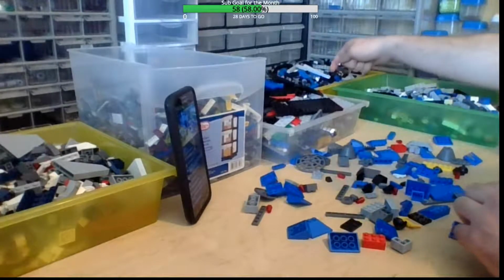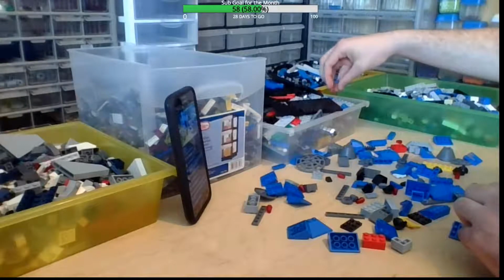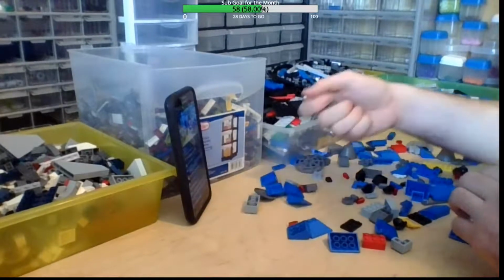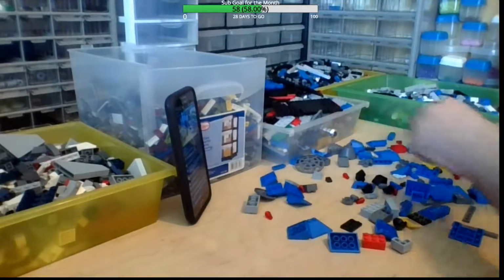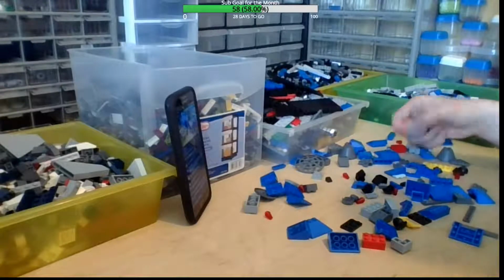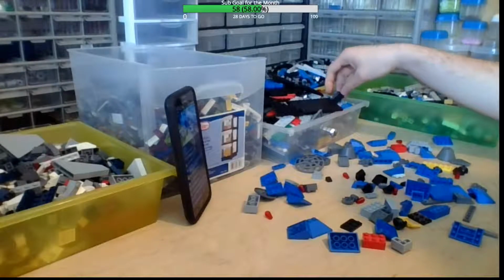Count Dooku and the Separatist Council, or what would eventually become part of the Separatist leaders and the banking clans and stuff, all were legally allowed to be there because Poggle invited them all there. So yeah, and then when the Clone Army shows up, they're actually showing up illegally. So the Republic actually declared war on the Separatists, not the Separatists declaring war on the Republic.